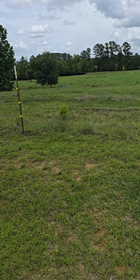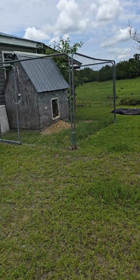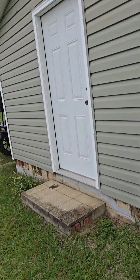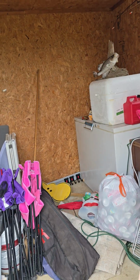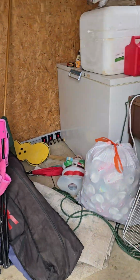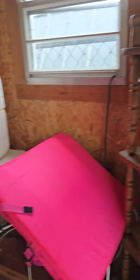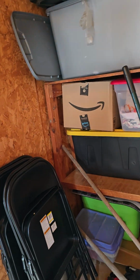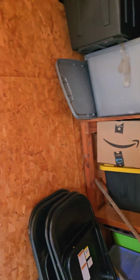Like I said, this is the property line right in here, give or take a foot or so. I did not go inside here. I don't know if it's open or not. All right, so we've got a storage building, and the storage building has power. I can hear this refrigerator running, or freezer, whatever it is. Got a light switch, got an outlet. There we go. So there's power out here, that's nice.